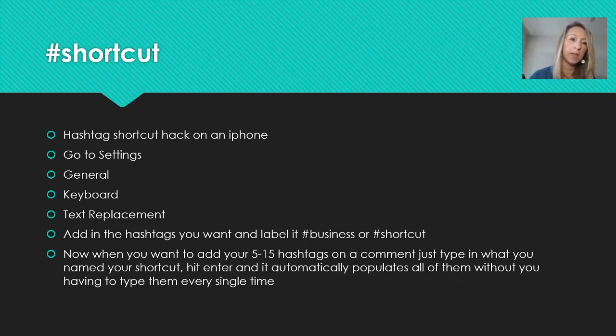And once you're in that text replacement section on your iPhone, type out all the hashtags. So hashtag veteran-owned business, space, hashtag trash can cleaning, space, hashtag whatever, College Station, hashtag, just whatever you're going to use. Then you can name that shortcut something. And it could literally be business, it could be shortcut, it could be hashtag shortcut, whatever, okay? Name it whatever you want.